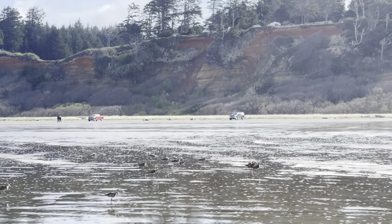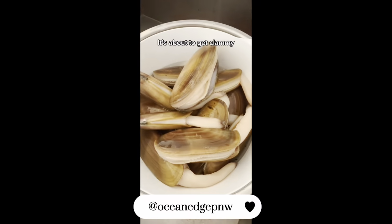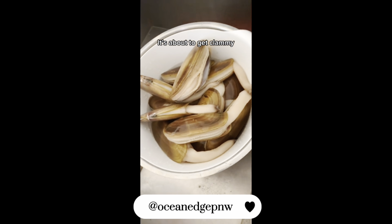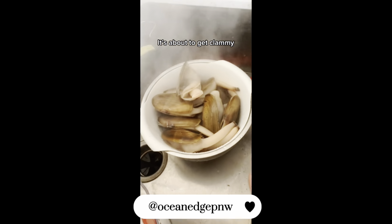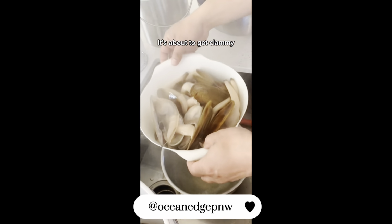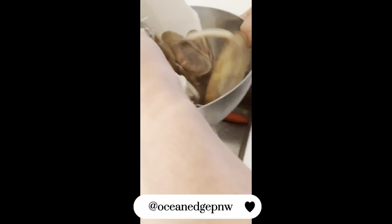Thanks for staying till the end. Now here is a quick tip on beginning the cleaning process. You want to clean them as soon as you get home, and this quick tip helps get the sand out. Take boiling water and give them a very quick bath/rinse. You don't want to keep them in boiling water long at all or they will overcook, but with a quick bath, the clams will open so you can rinse them thoroughly to remove the sand.